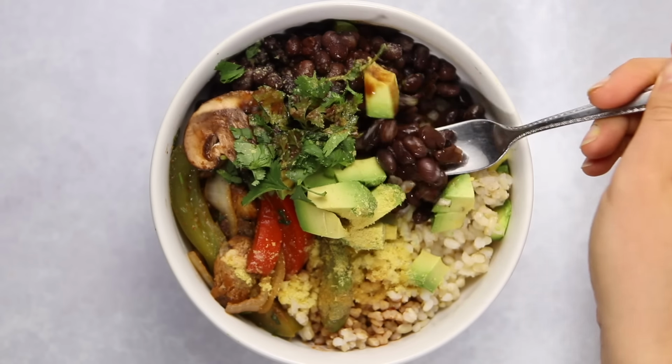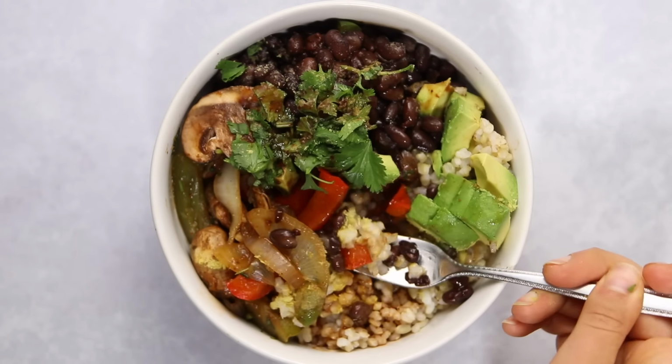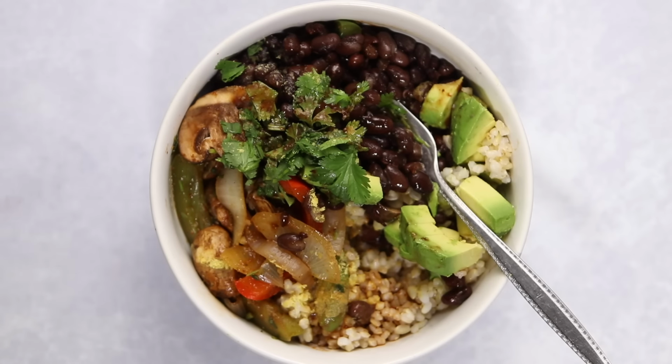You don't have to use avocado every week. You can switch up the hot sauce. You can do refried beans instead of black beans. You can use a different type of rice or quinoa, maybe make a cashew cream instead. There are tons of ways to switch it up just a little every week to keep it interesting.